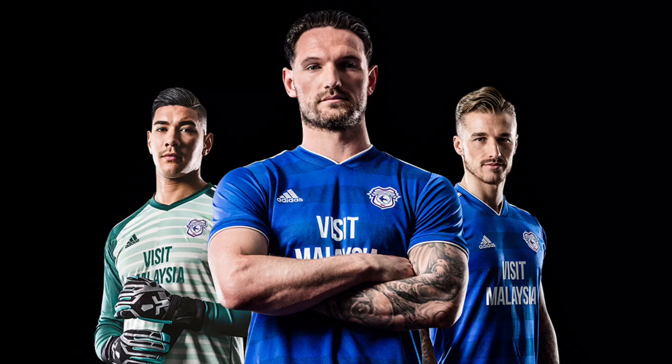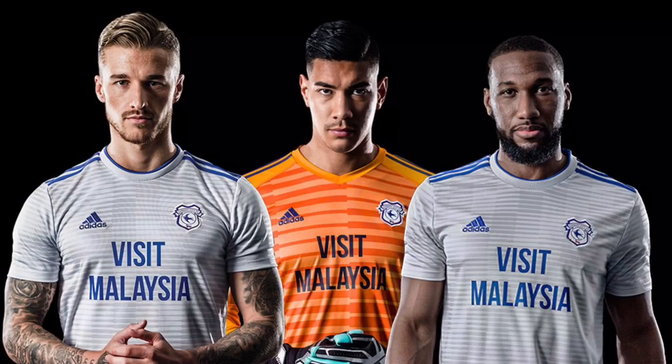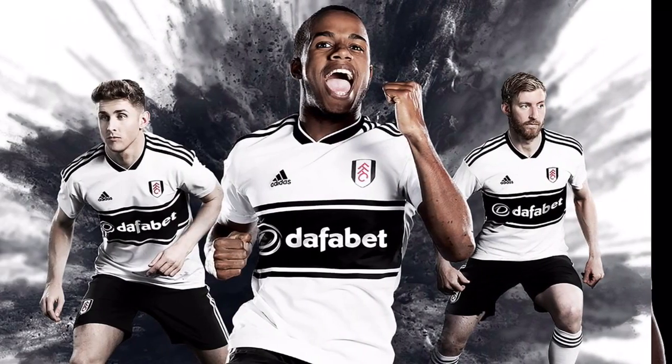So now on to 13th place. This is Cardiff City. I'm going to give these a 7. I really like them, and I kind of like the goalie kit as well. I like the horizontal stripes, the dark blue contrasting. I'm not as much of a fan of these. I'm going to give these a 4. Again, I like the goalie, the orange there. Not a fan of whatever pattern that is in the middle. I do like the color blue, though.